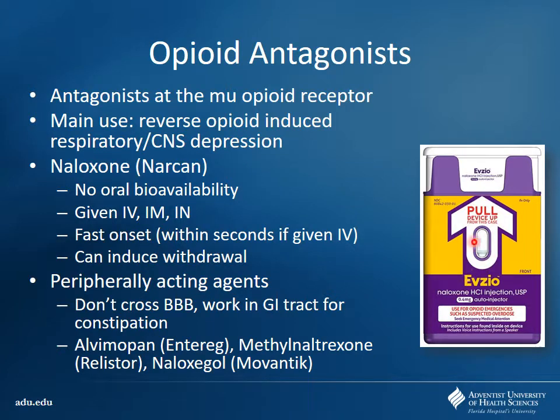And then there's even, have you guys ever heard of Evzio? It's kind of cool. It's kind of a mixture between an EpiPen and an AED. Have you ever worked with an AED before? The voice, like when you get BLS, talks to you and walks you through the whole process. This will do the same thing. You pull a tab and it says, okay, hold against outer thigh, and you hold it there, push down, and then hold it for 1, 2, 3.